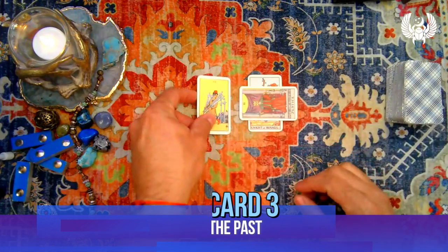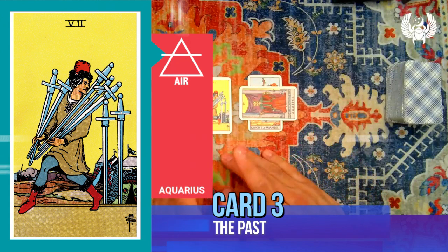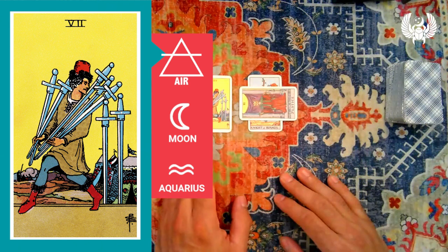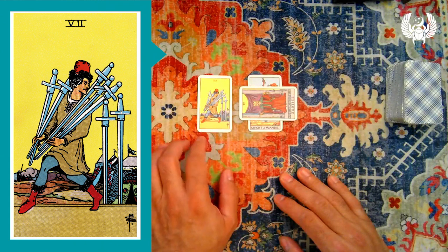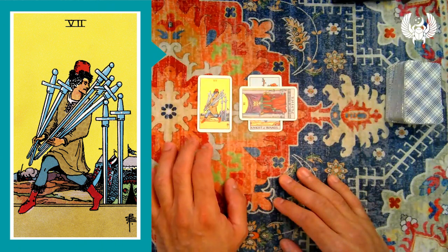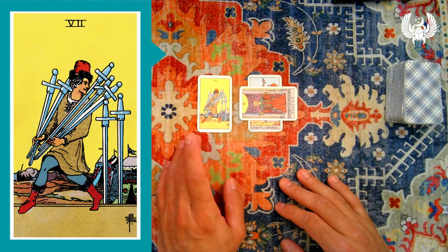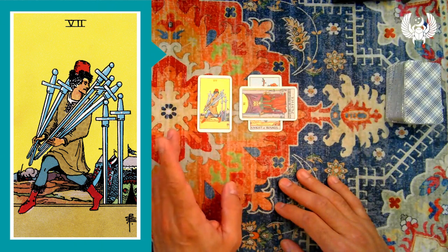Card number 3 is the past, and it's represented by the Seven of Swords. This card is an air element card represented by the moon in Aquarius. As we know, the moon in tarot often represents illusions, subconscious thoughts, and the unknown. In the context of my past, it might suggest that there have been periods of great uncertainty and confusion. It could indicate encountering situations where things weren't as they seemed, and I had to navigate through murky waters to find equilibrium. It encourages me to trust my intuition and dive deeper into my subconscious to find clarity and balance.